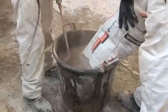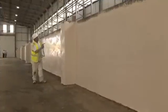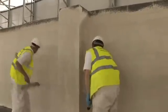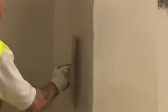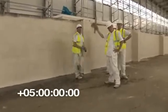After a quick lunch, the manual team mixes up their skim coat and starts to get it on the wall. The MP75 team dampens the wall with water and uses a sponge float along the whole length to draw the fines to the surface. They work the fines back in with a spatula to create a smooth finish. Both teams use the last 90 minutes of the race to trowel the surface to achieve their best finish. At 4 o'clock, the hooter sounds the end of the race.